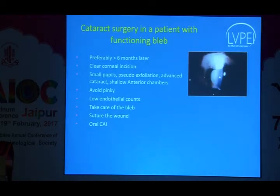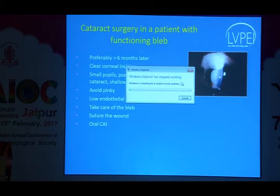So a few tips to remember is, if you have a patient with a previously filtering bleb, and if you have to go and do a cataract surgery, it's not difficult to do. We can go ahead and do whichever technique you are comfortable with. Most often it is a clear corneal incision, because if it is a superior bleb, you don't want to touch that. Or it can be a temporal, either a clear corneal or a temporal SSCS if you're comfortable with that.